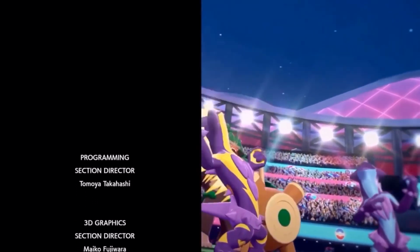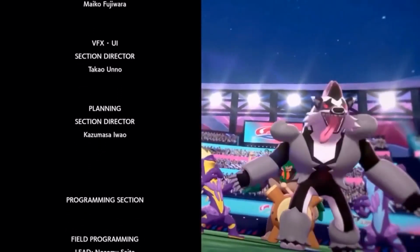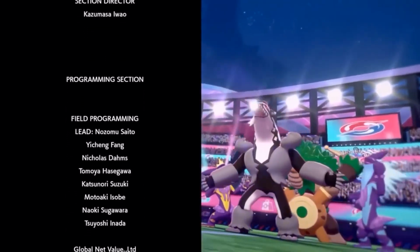In fact, rock music is somewhat of a sub-theme in this generation, with Toxtricity and Obstagoon also being based on rock musicians. The major mechanical change introduced in this generation is the introduction of Dynamax and Gigantamax Pokemon. These two forms are very similar to one another. They're both transformations that a Pokemon can undergo that make them appear to grow to gigantic sizes.